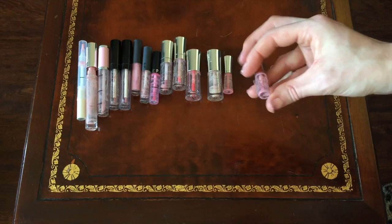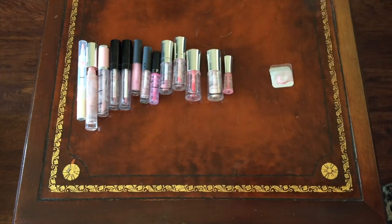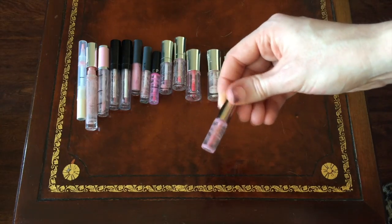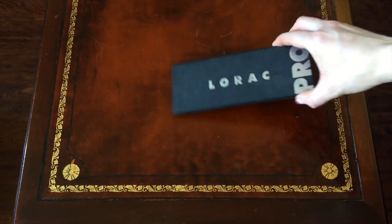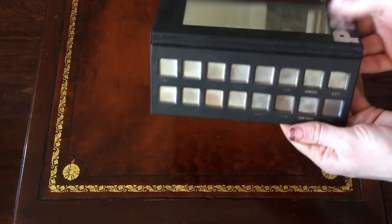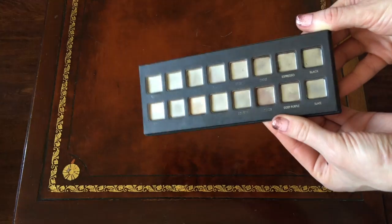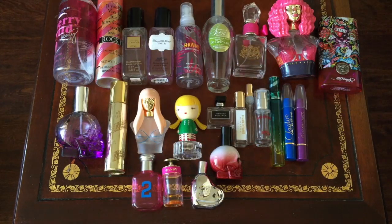I have an Urban Decay Naked Gloss here. This one was in the shade Love Child. So it was just a really soft, easy pink shade. I have one eyeshadow palette that I finished off for the year. This is the Lorac Pro palette. And there is what the inside looks like on my palette. Okay, so I have 24 perfumes and fragrances that I finished off for the year.